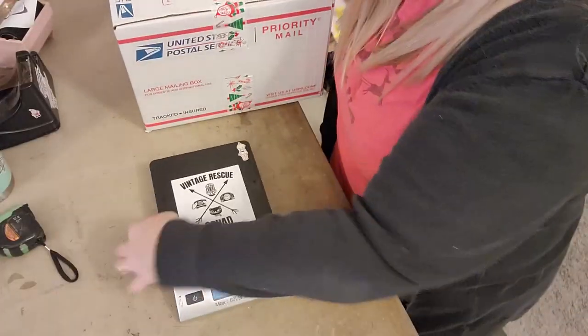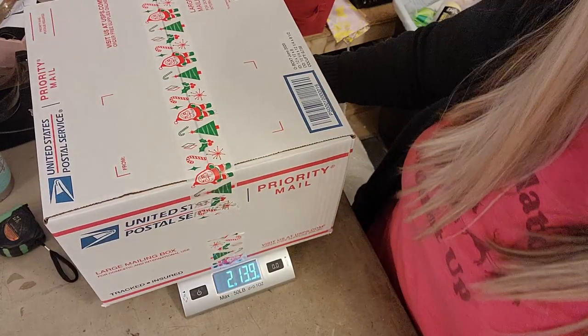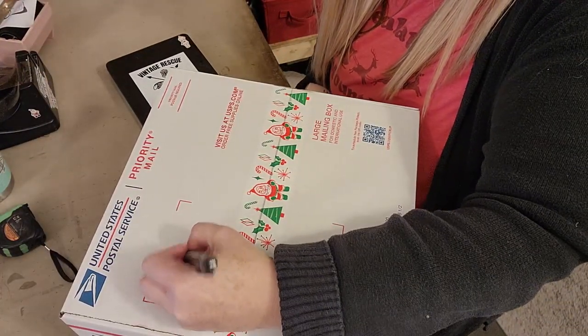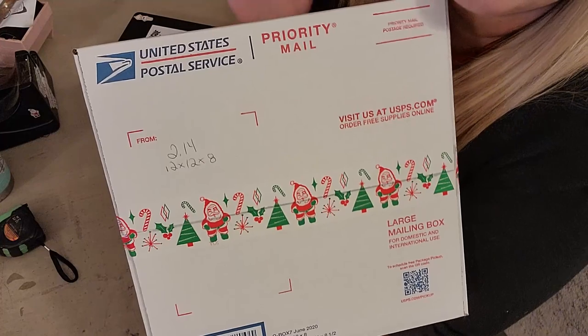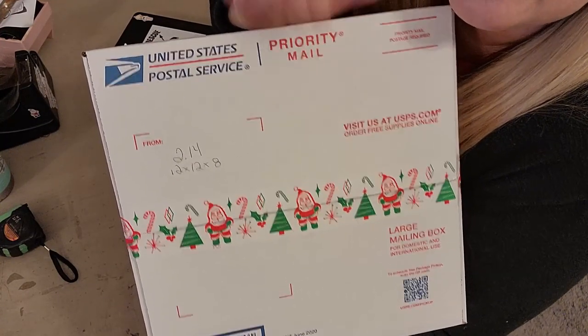Now we're going to weigh it. It's very light. 2 pounds, 13.9 ounces. So 2 pounds, 14 ounces. Really pretty light. It's a 12 by 12 by 8 box. And now we're ready to get the invoice ready to send this off, send the invoice off to the new buyer.